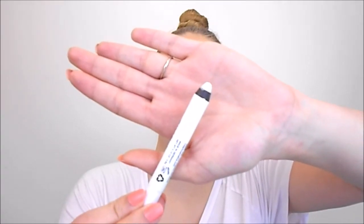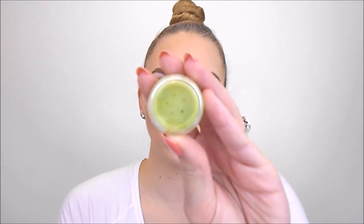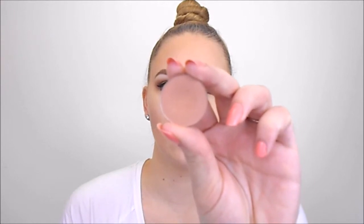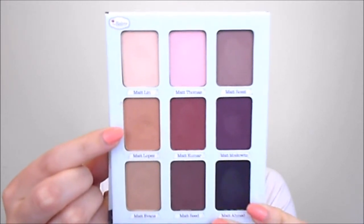Here is today's look using my single shadows of the month. As a base on my lid, I'm using the Milani Shadow Eyes Pencil in Snowy White. Over top of that base, I'm using the MAC Pigment in the shade True Chartreuse. For my transition color, I'm using Anastasia Birkin. And in my crease, I'm using Matte Lopez from the Balm Meet Matrimony palette.